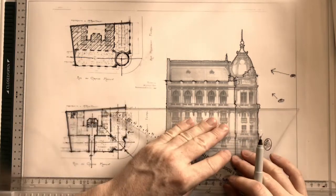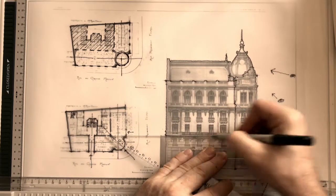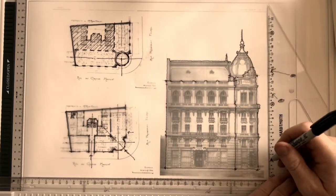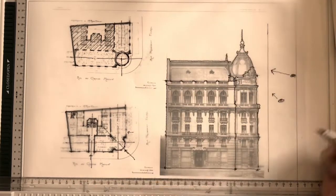You can see there's actually an interesting kind of flourish that the architect placed above the entrance on that corner tower, right up at the cornice line, just under the base of the dome. So now that we have our basic massing, let's begin to look at how that is subdivided.